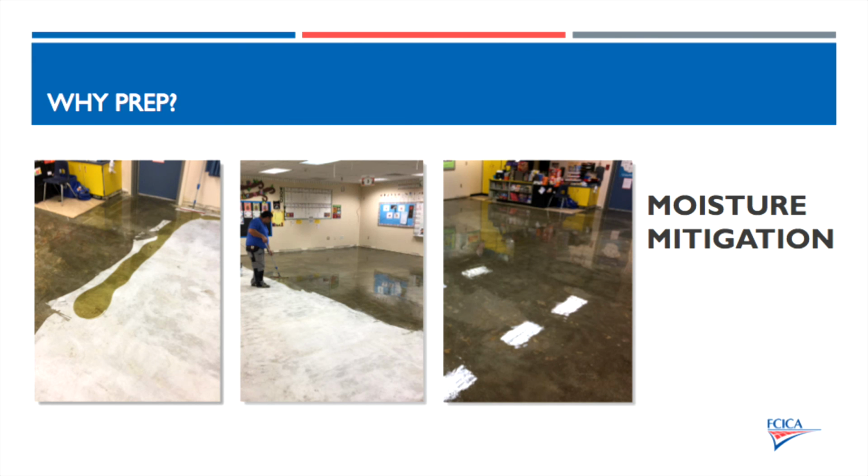Your reputation becomes compromised. At the end result, the owner is looking at you as the professional. They're looking at you as the professional flooring, commercial flooring contractor associated with FCICA. They're also looking at the reputation of the floor covering that is put up top. So the material that is being installed is being judged on the amount of floor prep that is done ahead of time. So even if we get the best LVT on the market and we fail to do subfloor prep, then the reputation of that top LVT material will not meet that customer's expectations.